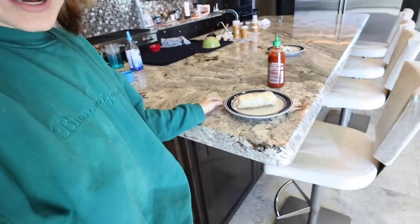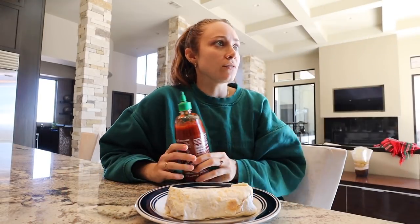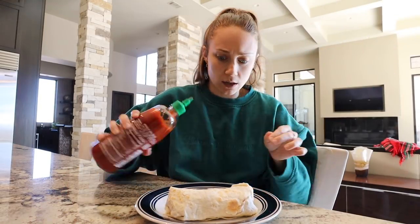Tomorrow we can clean. Good morning, guys. Romeo just made us breakfast burritos. Kind of waiting for it to warm up a little bit. Worked down at the house today, which is exciting. Sriracha is good with everything. Why wouldn't sriracha be good with everything? Breakfast was good. Now we gotta clean and I gotta get ready to go down to the house.